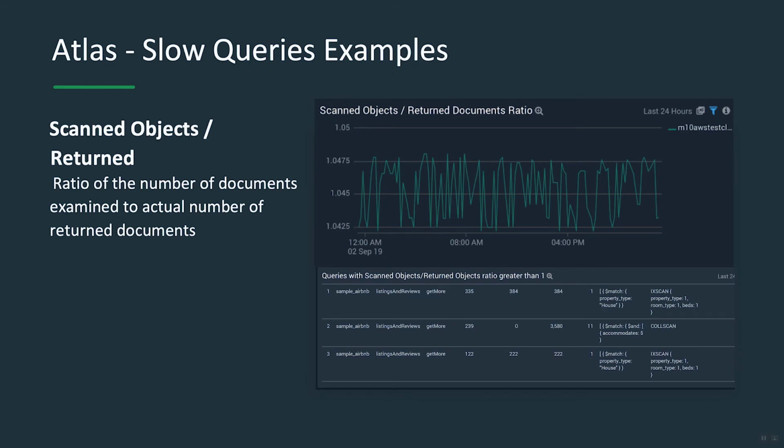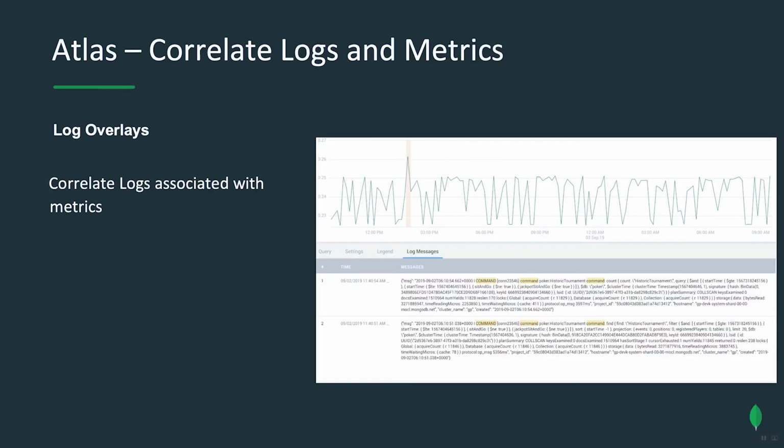Another metric we're showing here is queries with the ratio of number of documents examined to actual number of documents returned. And this ratio should be as close to 1 as possible to identify performant queries. So what we can do here is correlate metrics that we're getting from Atlas with underlying logs. This log overlay feature in Sumo Logic shows all the logs associated with a particular metric for a given time range. And this can help explain the reason for a particular set of metric values.